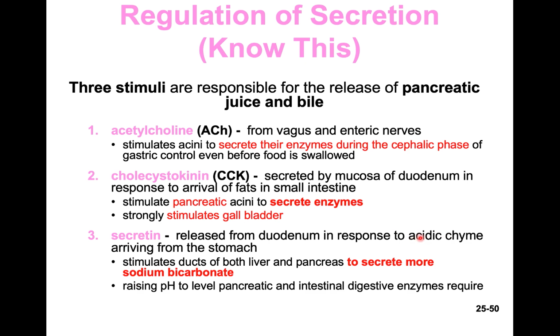The last stimulus for pancreatic juices and bile is secretin. When acidic chyme comes in from the stomach, the acidity is now the stimulus in the duodenum to secrete secretin. Secretin will stimulate the liver and the pancreas to make more sodium bicarbonate.